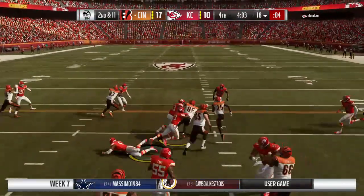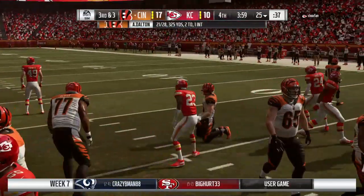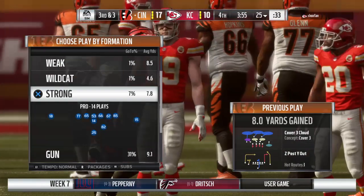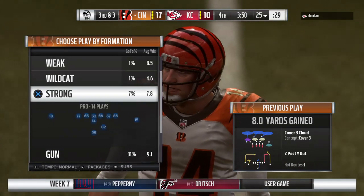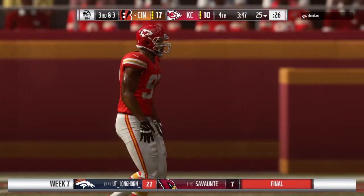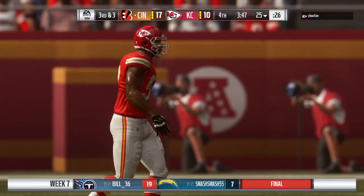Second down, Dalton caught, Eifert over the middle, and down he'll go at the 25. 8 yards on the completion, but now they face 3rd down. Another nice pickup through the air, and I think a lot of people might expect them to run the ball in this situation, Brandon, but with this lead, they're electing to throw the football. Swings, slants, quick outs, things that they consider safe.